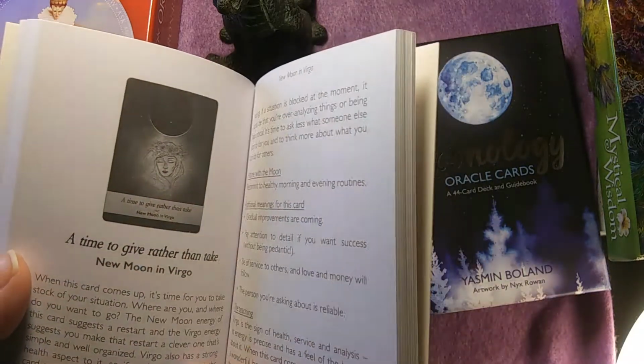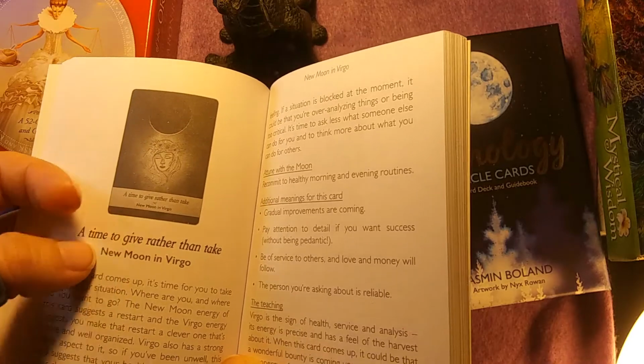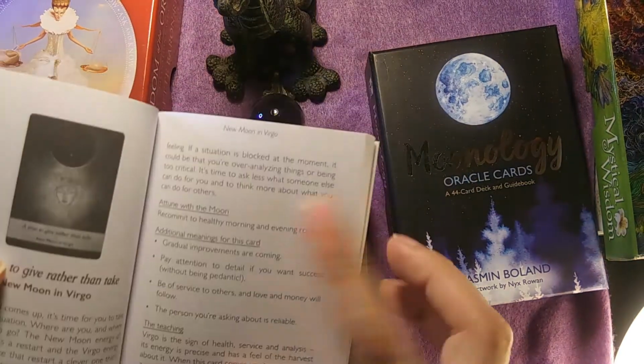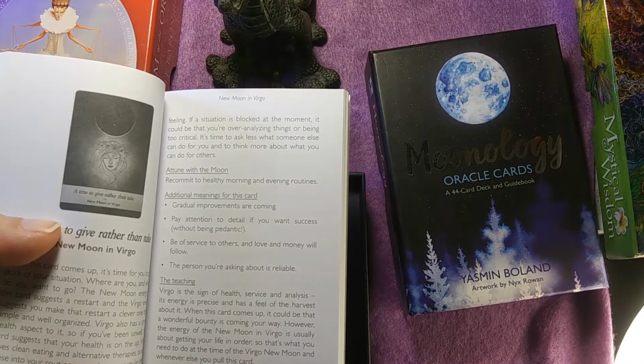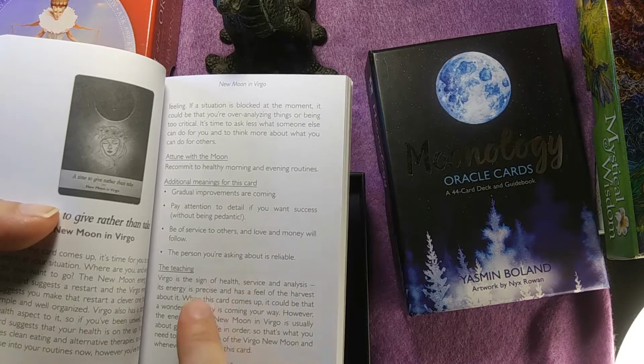Each one has the same thing that was written on the bottom of the card, and it gives you what the message is. It has an attunement with the moon, so it gives you a little sentence, like recommend healthy morning and evening routines. Then there are additional meanings for the card, and then the teachings of it too.